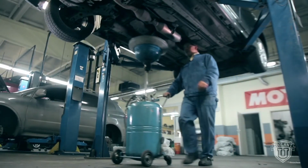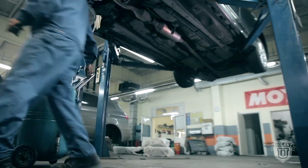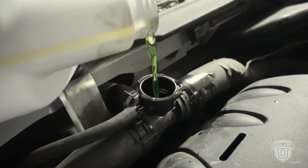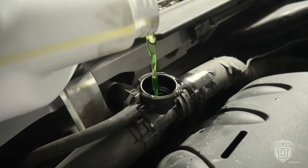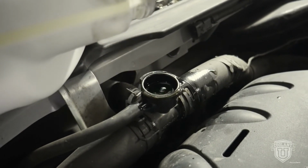When topping up, it's best to use the same type of coolant formulation that is already inside the engine. If unsure what's in the cooling system, don't rely on guesswork. A complete flush and fill of the old coolant is recommended before replacing it with any new coolant. This is essential for proper engine protection.